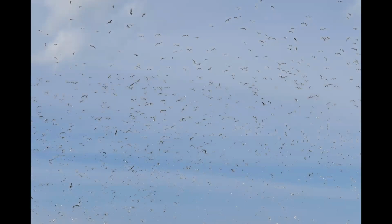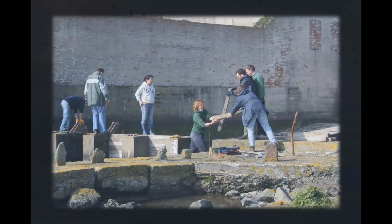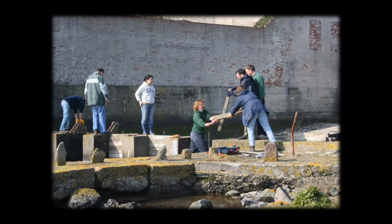Right, I'm aware that I'm going on a bit now, so I'm going to just zoom through. This is us doing some of the conservation work at Cemlyn. It's really important that we monitor and regulate the water level of the lagoon so that it's high enough to allow the ingress of salty water from the sea, but also that during the summer months it doesn't go up too much and flood out the islands.